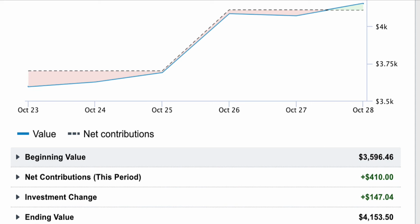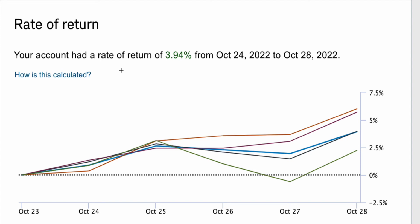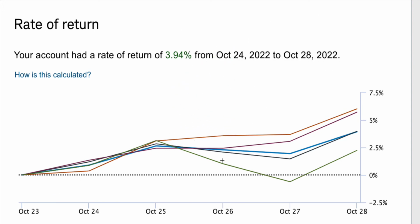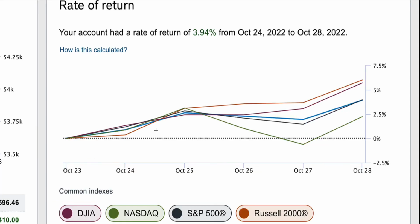So my rate of return for this week, October 24th through October 28th, was 3.94%. So anytime this number's green, I'm happy. And I've seen it red plenty of times. I think the worst it's ever done was minus 11%, maybe minus 10% so far. And this graph shows you how it performed. I'm the blue line here, the light blue line right here. The reason I wanted to do this experiment was to see how I fared against some of the common indexes.